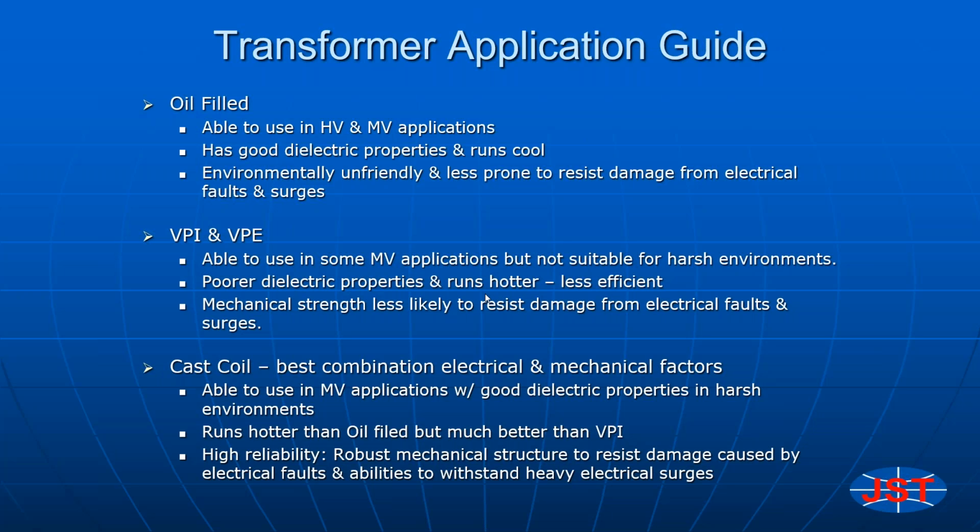You're able to use those in medium voltage applications, and in a lot of cases, a lot higher voltage levels than you would use the VPI. Typically, we use these a lot in 35 kV class applications. They do have good dielectric properties associated with the insulation system. And they are perfect for harsh environments because, again, it's an impervious shell that's protecting the windings. They do run hotter than the oil filled, but much better than the VPI.